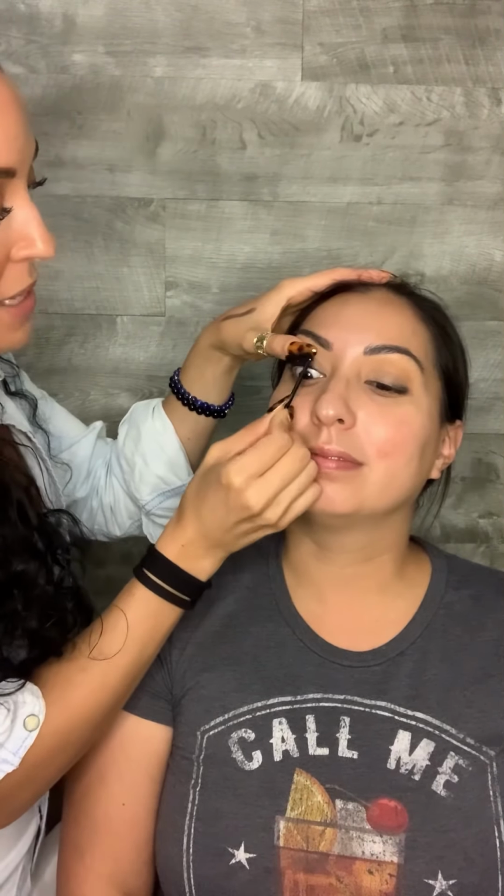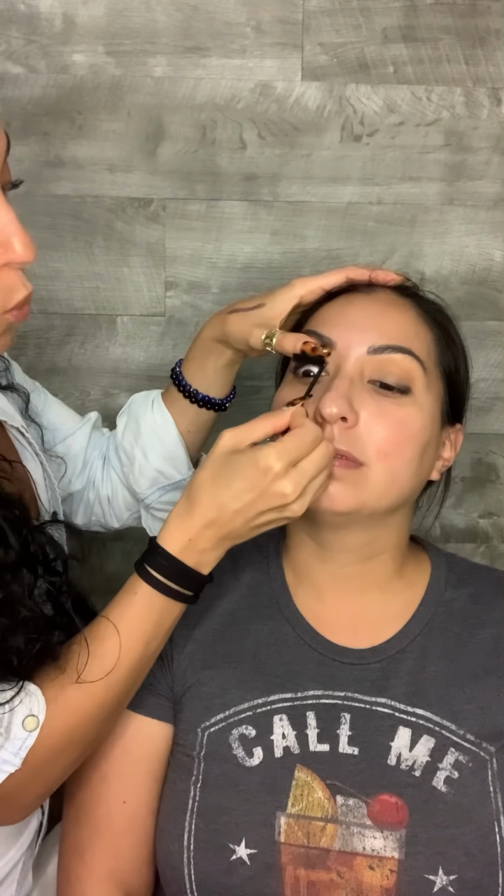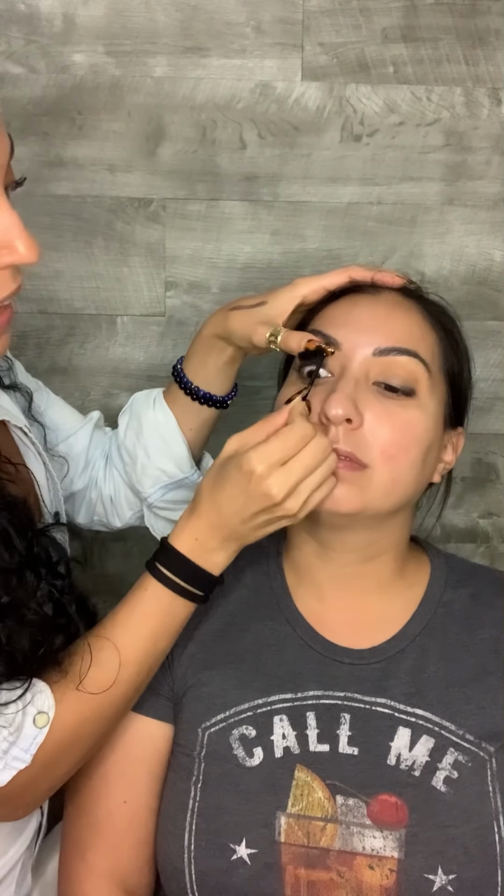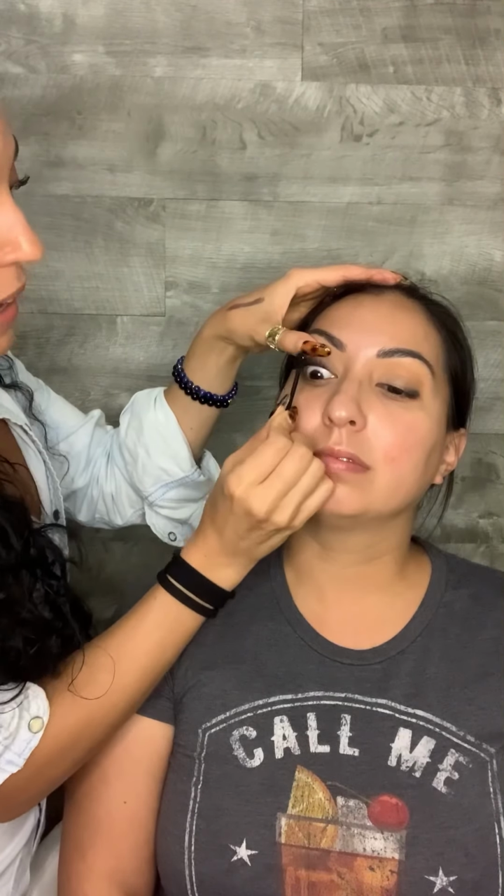So chin down, chin up, eyes down for me. So I'm going to wiggle this at the base of her lashes. This stuff is jet black, so it really defines the lashes. What I love about it, because I'm like a 4-coat minimum girl when it comes to mascara, you can keep going and going and going, and you can apply this. So I'm wiggling it at the base and I'm pulling it up through the tips. You can use as many coats as you want. It actually has a conditioner in it so that it helps to condition your lashes and keep them nice and healthy.